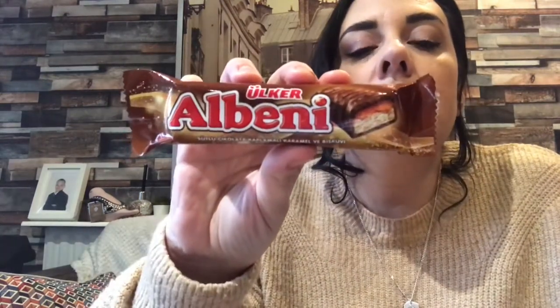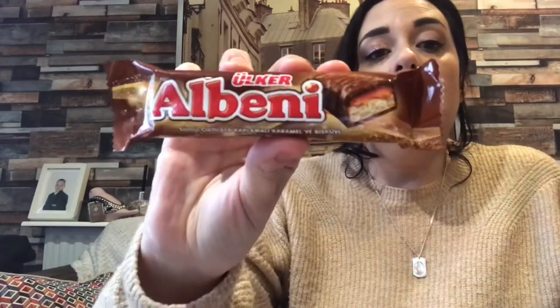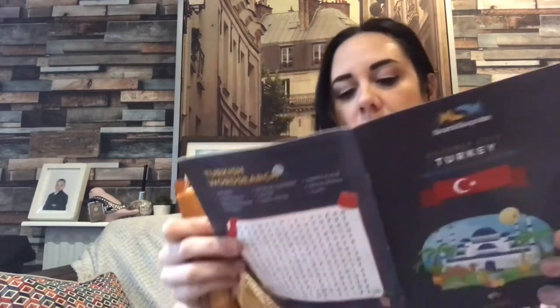I've got another chocolate one here. Albina, which looks like a large Twix. So this chocolate bar consists of a biscuit interior covered with caramel, then dipped in rich milk chocolate. So basically like a Twix.